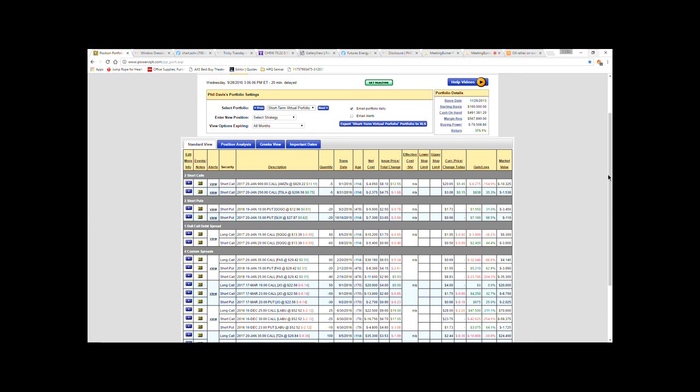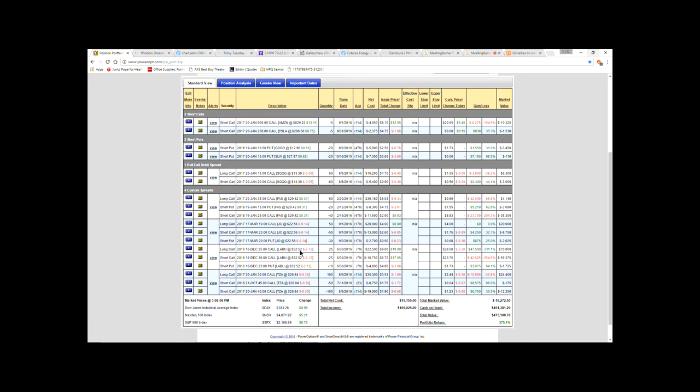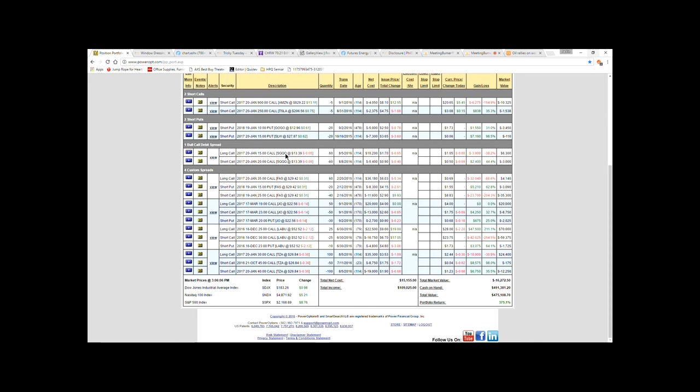Okay, here's our short-term portfolio, and it's up 375. The short-term portfolio is going nowhere. Now, this is where our main hedges are. Our main hedges are the SQQs and TZA. We have a lot of TZAs. That's ultra short on the Russells. So we have that spread for TZA. We have this spread for SQQ.